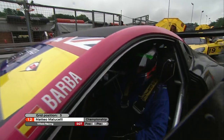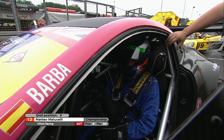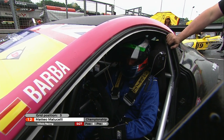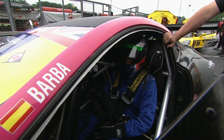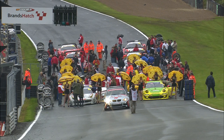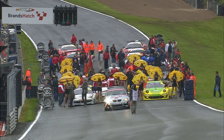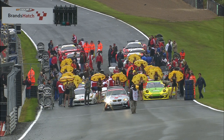Well, this is a car that in the second race at Spa never made it to the grid when it went off on the installation lap. And so the Vilwa Racing squad of Matteo Malucelli and Alvaro Barba have a lot to prove this weekend, but they have been showing very strongly. They are yet to claim a victory in 2012, but today could just be their opportunity to do that.